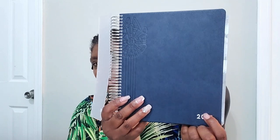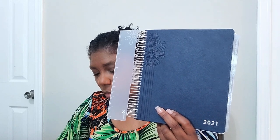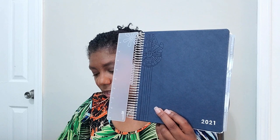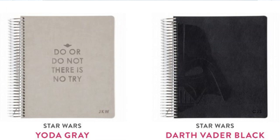I love it. On the front of it, it does have the 2021. You'll probably be able to change that and get it with whatever you want monogrammed on there as well. Once again, this is the Millennium Falcon in Navy. It does come in vegan leather. Y'all, you're going to be able to get this in a Princess Leia blush. You're going to be able to get this in a Yoda gray. Can I get a Yoda gray? You're also going to be able to get a Darth Vader black. Oh my gosh. So those are the ones that you're going to be able to get.